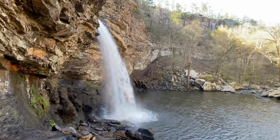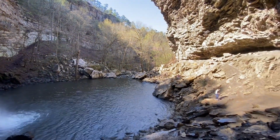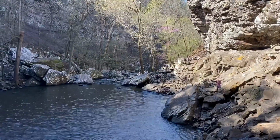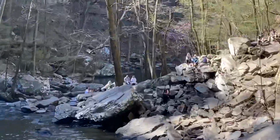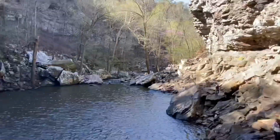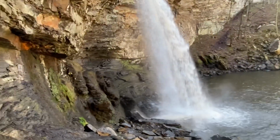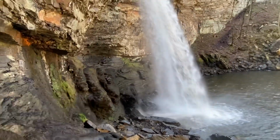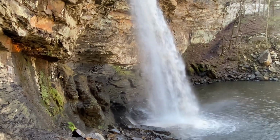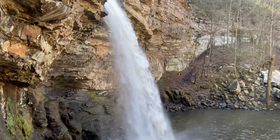I made it to the side. There's where everyone is. People are sitting and waiting, taking in the views. Typically on a low day, you can walk right down here, but it's a little moist right there. Very moist.